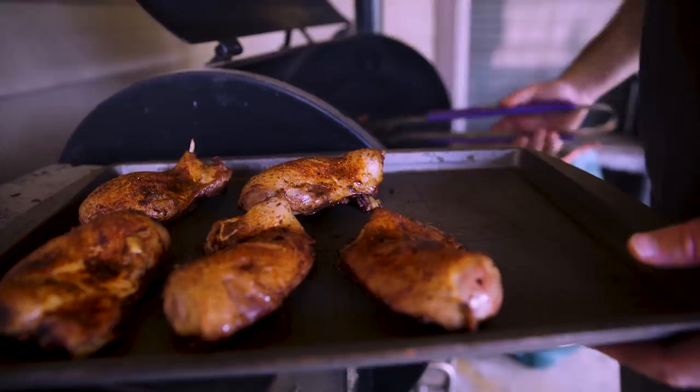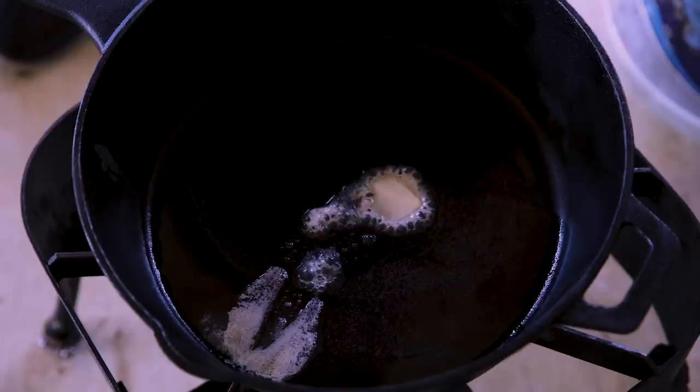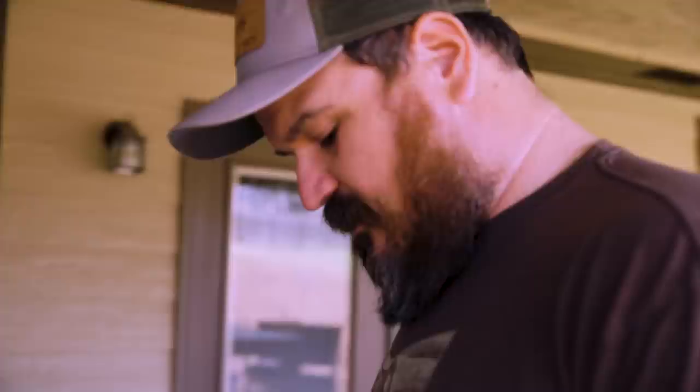Thank you, Mr. Pit Boss. You've done everything I needed you to do. I'm gonna go ahead. So I got olive oil in there. I got a little bit of butter. Next, I'm gonna hit it with just a little bit of minced garlic. I know I cheat. Oh boy.